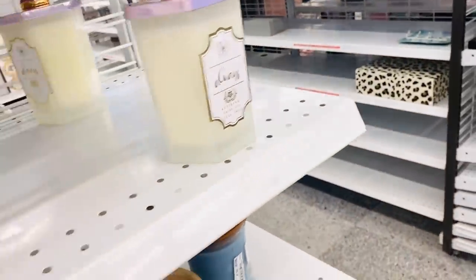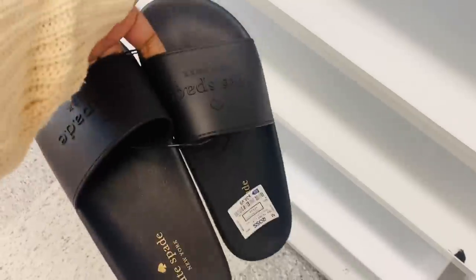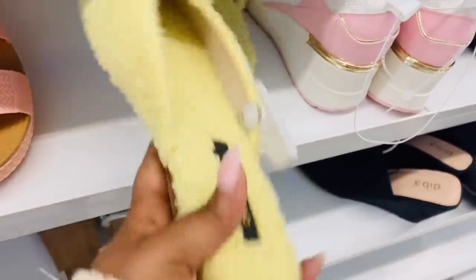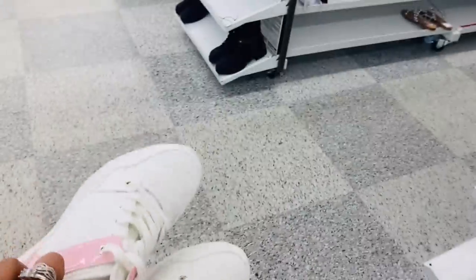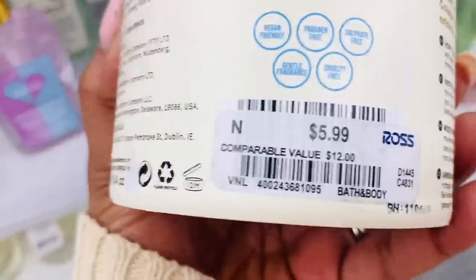So I ended up finding a really nice yoga mat and a few little things that I got. I picked up more things, but these are so cute. I didn't end up getting those, but look at these little cute shoes. I'd be like 6'2 if I got those platform. But anyway, aren't these darling? They're by Kate Spade, and I think these were by Juicy Couture. And I did get these exfoliating towels.